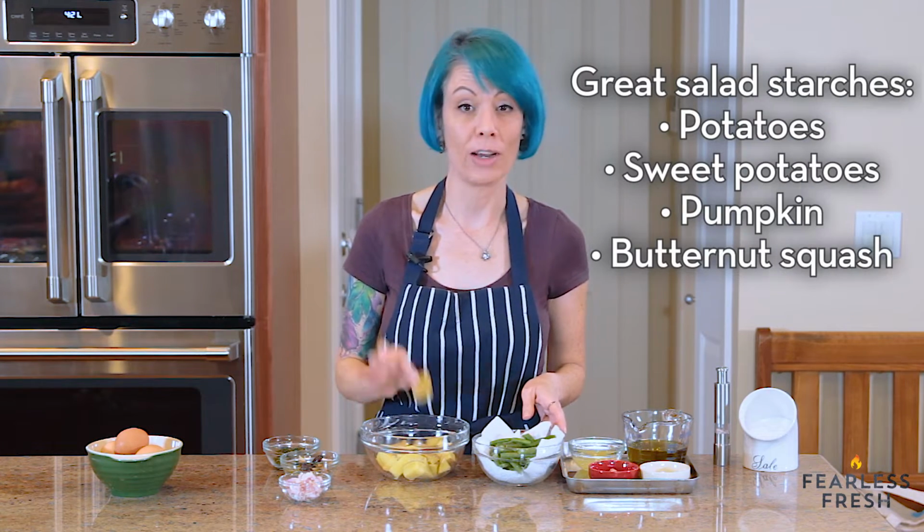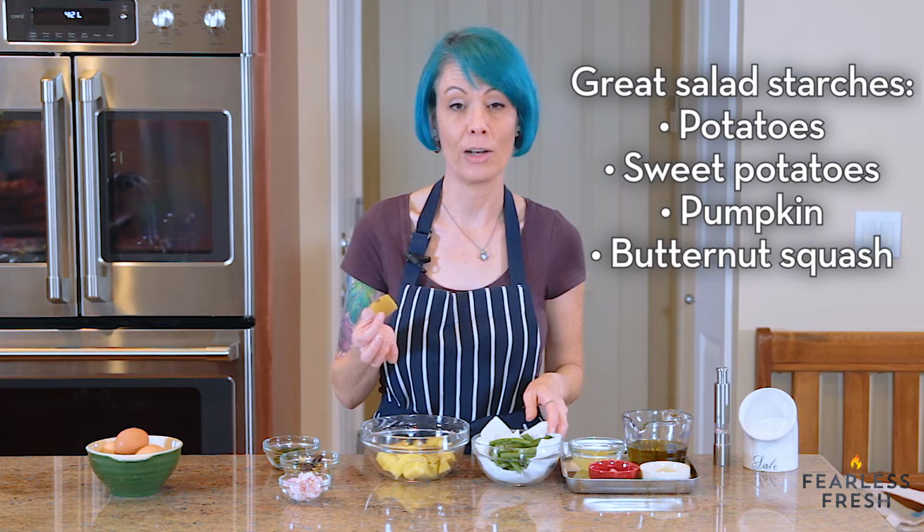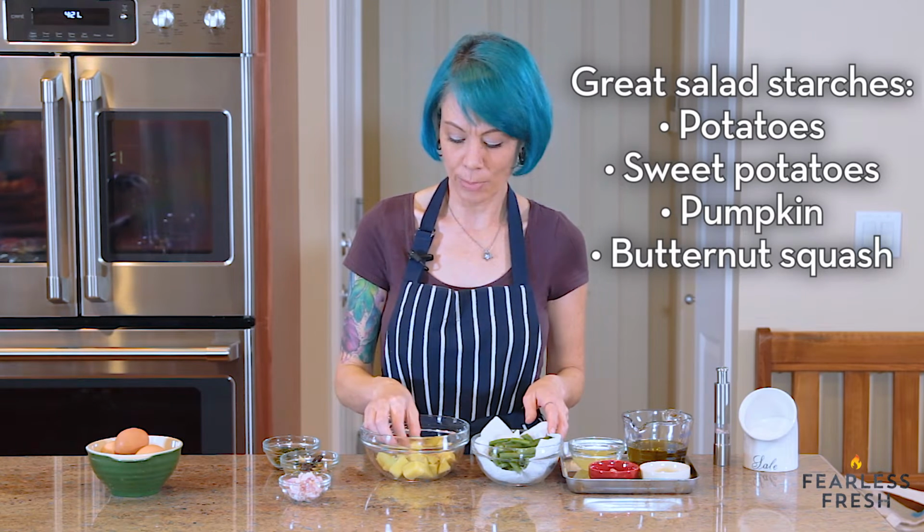These are actually a really great way to make a salad hearty. This is just a potato that I boiled really quickly. Cut it into little pieces. It actually adds some starch and carbs and makes it taste really good and feel really hearty.